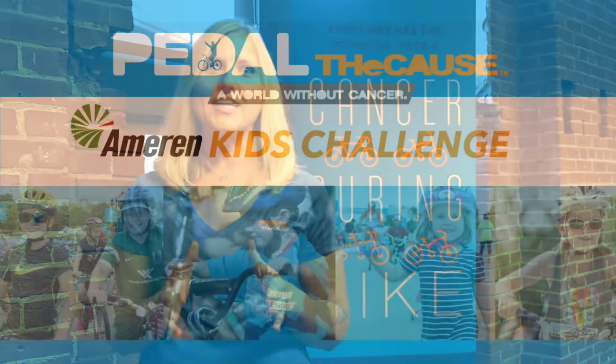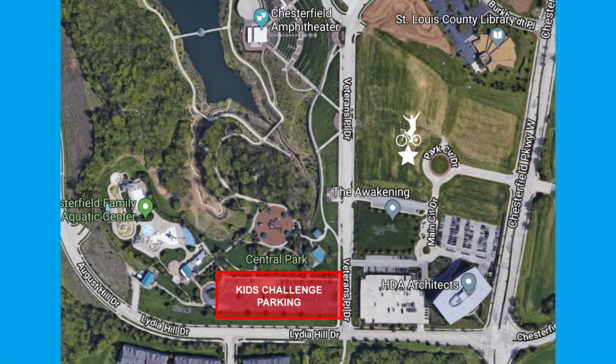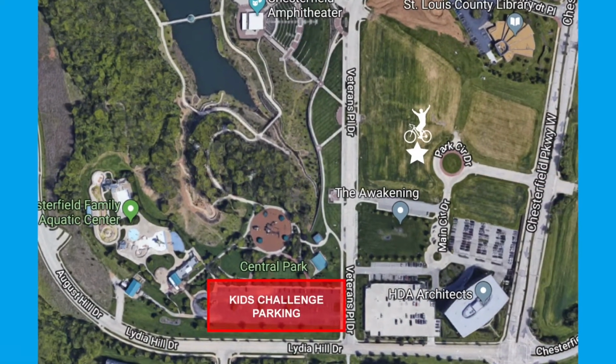We start Saturday, September 29th in the morning with the exciting Ameren Kids Challenge. Now parents, you are going to park at Lydia Hill and Veterans Drive, which we refer to as the aquatic parking lot, and conveniently located next to it is going to be the pavilion and restrooms. That is where you're going to find the kids' registration. Now we ask you to get there 30 minutes prior. Their shift is going to be easily found on their rider profile if you log in at pedalthecause.org.